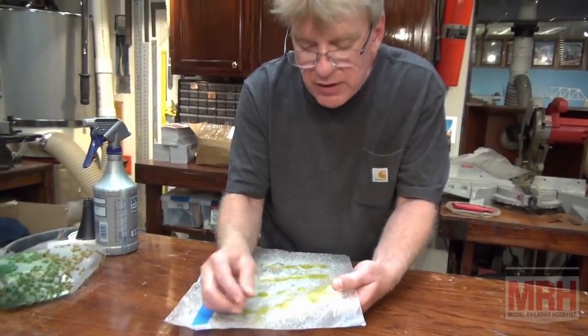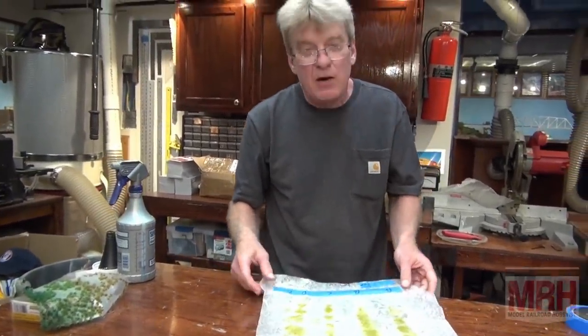I'm not even gonna bother to try to peel off the rubber cement. It does not work. So what we're gonna do next is I'm gonna show you the application of how to put this onto the layout so we can strategically locate the weeds where we want them to go, rather than just, you know, cover the whole area completely with glue and then static grass.